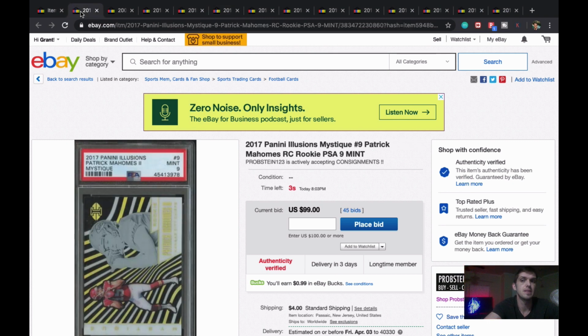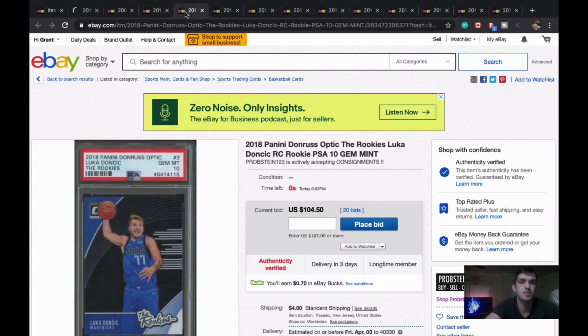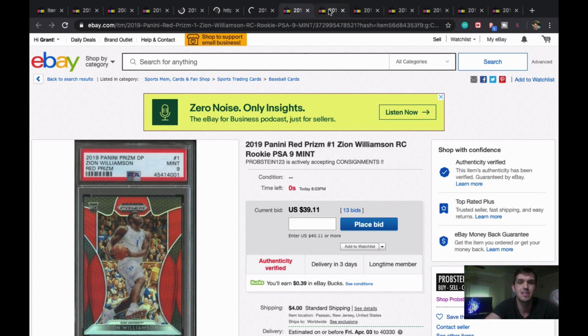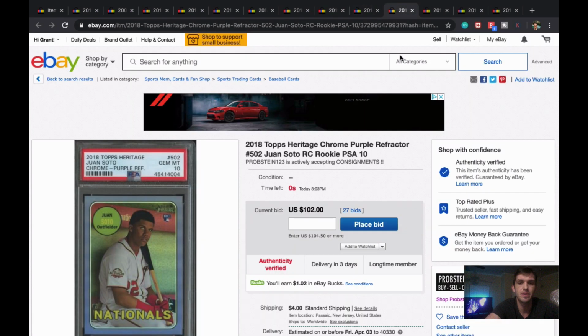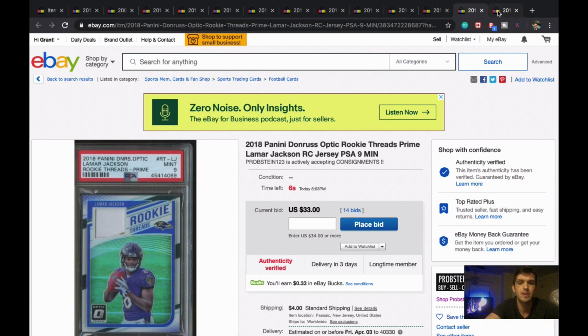And sometimes it's hard to see it until the auction price actually finalizes. So it doesn't look like that one moved. That one moved up to 66. That one jumped to 260, 104. Oh my gosh, this is insane. 60, 70, so 39, 33, didn't jump. This one, 37, jumped to 38. So that one's at 102. It didn't look like it moved. This is a 41. And it's jumped to 44, 33.